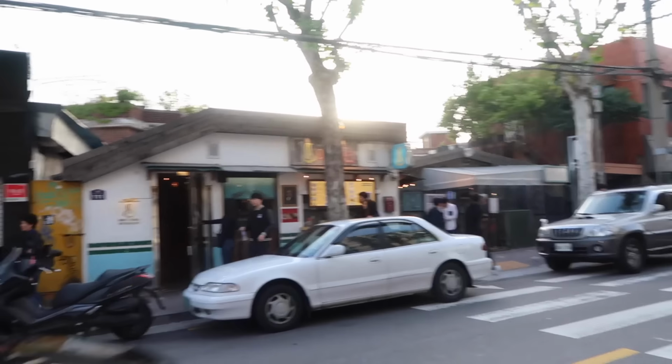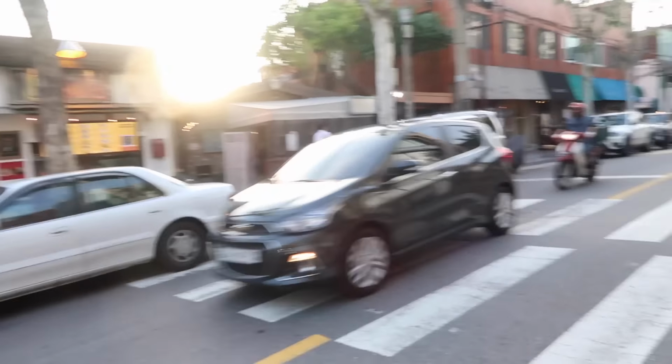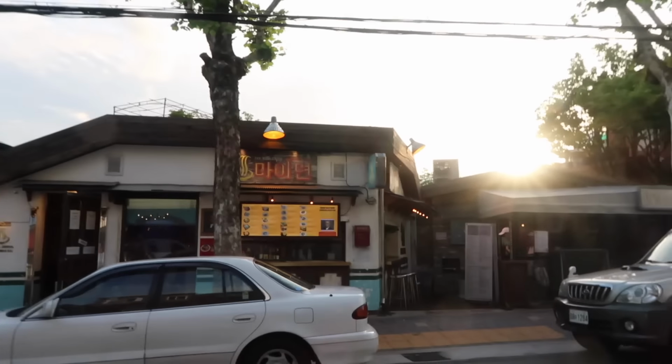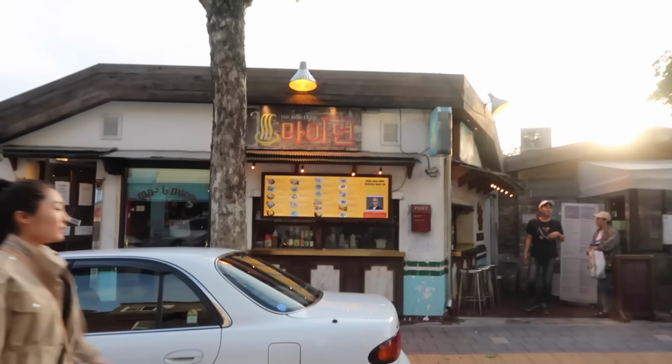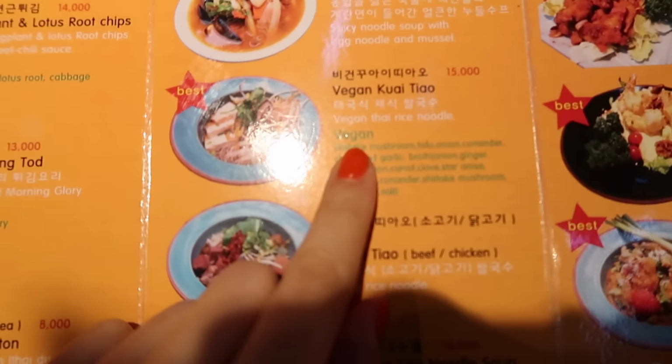We're in Itaewon and we're gonna eat Thai food. And it's called Mai Myeon. It's this little spot by Itaewon. A very rare sighting.